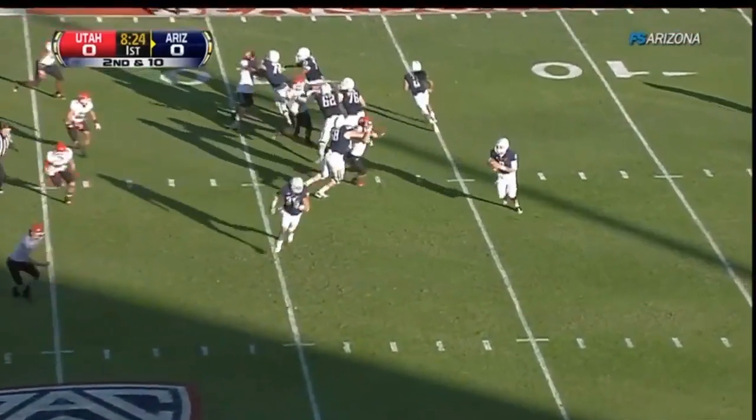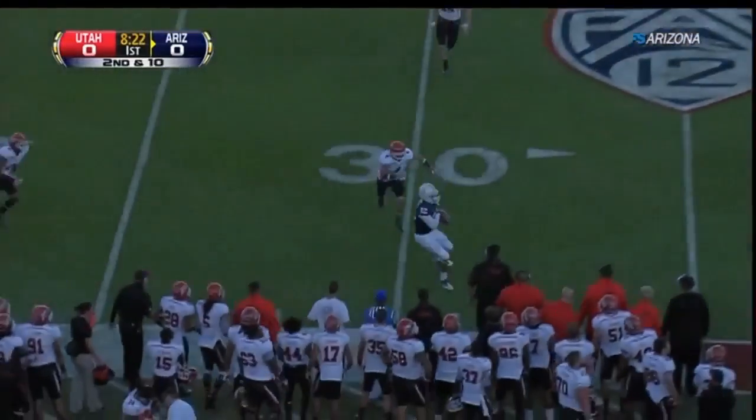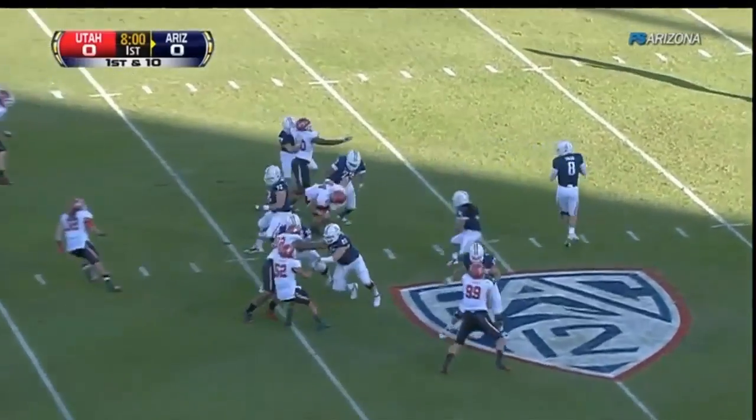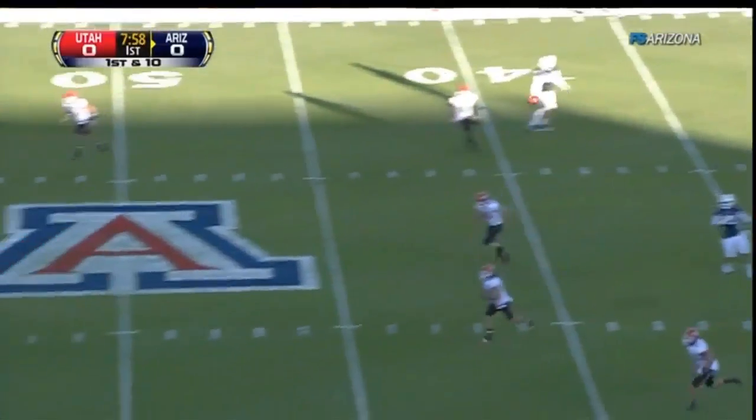Misdirection to the backfield. Here comes Foles. Gets it to Greiner, and that will be good for the first down. First down for Arizona. Foles with nice protection. Lobs it up again for Greiner. This time he hauls it in.